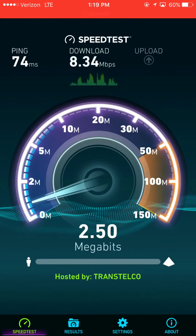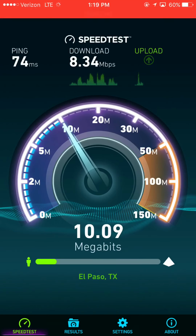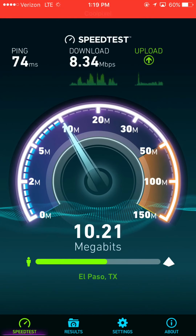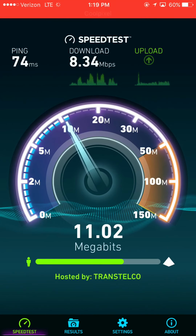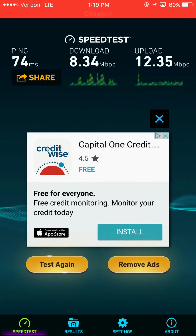Alrighty, so this test also solid, usable speeds. You know, nothing crazy, but this is a busy area. So just Verizon doing that kind of has me amazed, because there's a lot of people in this area, so this is really good to see. Alrighty, so as you can see, the last test, 8.34, 12.35 on the upload. So next I'm going to do part two on AT&T and see how they do in this area.